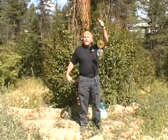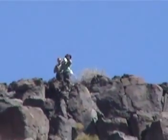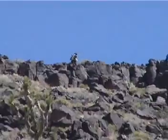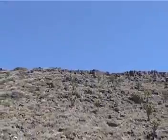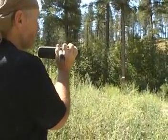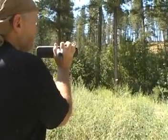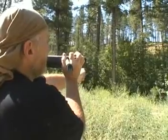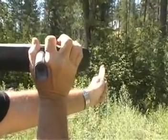Now let's find out about aiming the mirror. If you're trying to hit a target, let's say it's somebody on another ridge line, and you want to flash that light on them, it doesn't take much to miss. So you need to find some way to aim the mirror or aim the light. One of the ways to do that is to use your thumb. You put your thumb up in line with your target, and then when the light hits your thumb and it's in line with the target, you're actually getting over there.